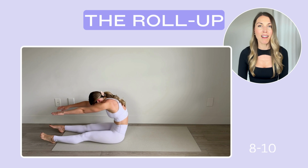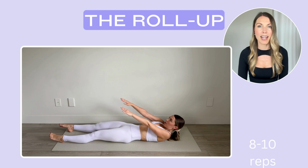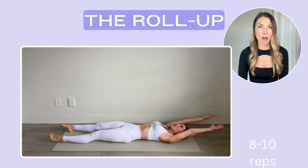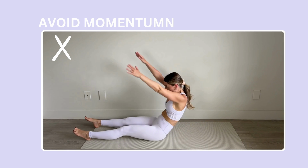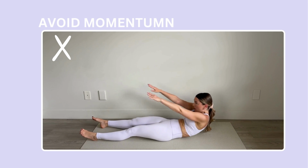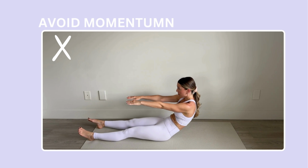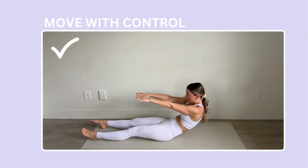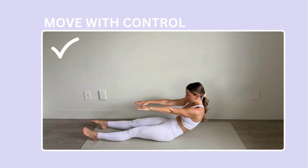Take a deep inhale, and as you exhale, tuck your tailbone and roll down one vertebra at a time, using your lower abdominal control to do so. Try to avoid using momentum and swinging the arms up. If you haven't got the core strength to lift off the mat with control, try gently curving the spine back into the shape of a C, lifting up and over and then rolling back into your curved spine position.